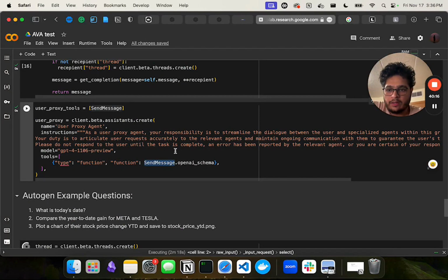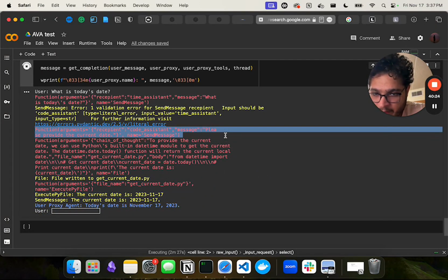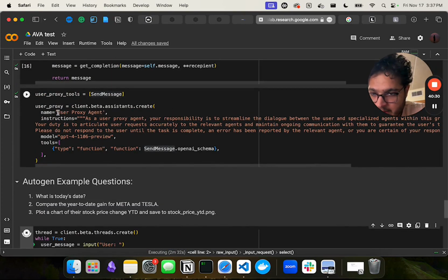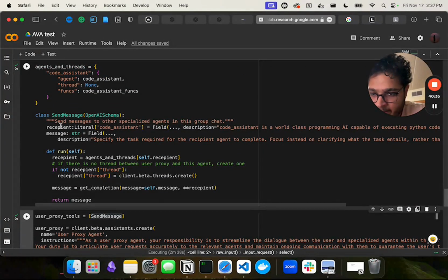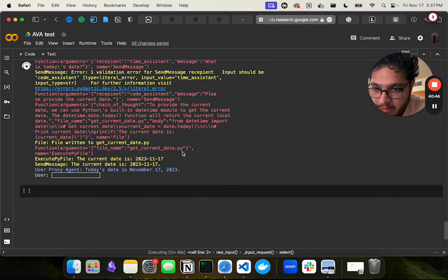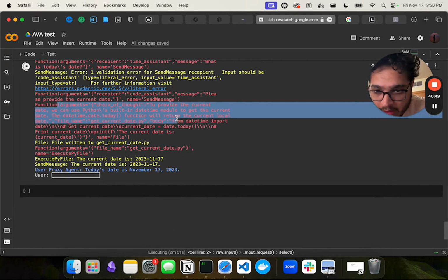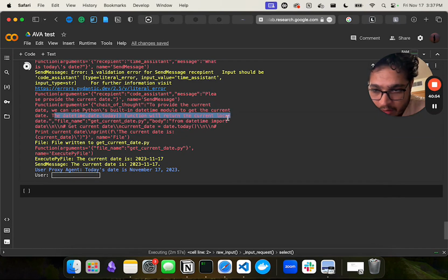So let's see how it's going, right? User proxy has only one function, that is send message. The send message was called right here, right? And once that send message was called, it takes the send message function that was defined here and defines the recipient. So it's code assistant. The message specifies the task that has to be done, which is again generated by OpenAI. In this case, the message is, let's see, today's date time function will return the current local date.